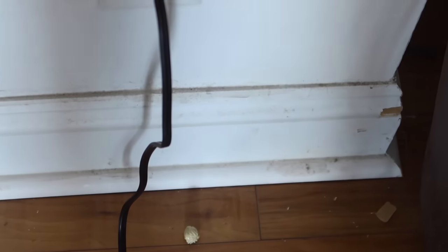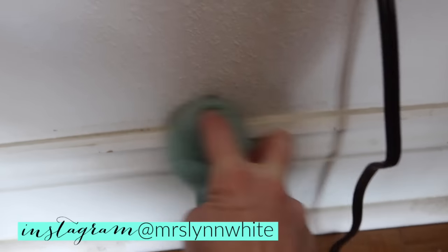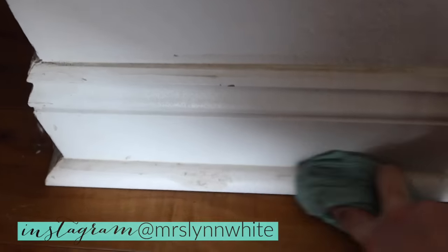And then I'm gonna continue to clean up some of this mess. Oh my gosh, Legos everywhere, and look at these baseboards. They are so bad. They never were really painted, I don't think. It looks like it's just the primer, and you can still see some of the wood filler on there. So I am cleaning this as best as I possibly can.